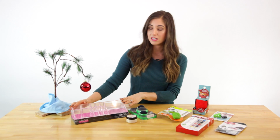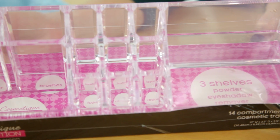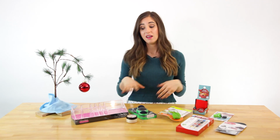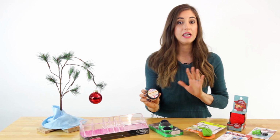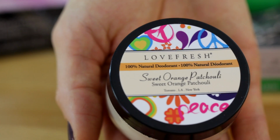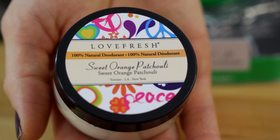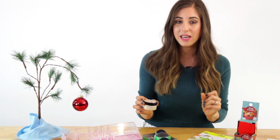Over here, we have this acrylic cosmetic divider. These are handy because they help keep things organized and clean, and for a girl like me, one of these things can definitely come in handy. Now here's a product that I have recently discovered and I use and I love and I have gifted several times. It is a 100% natural deodorant. It's called Love Fresh.